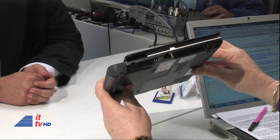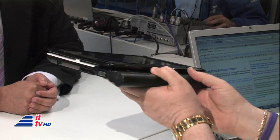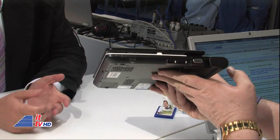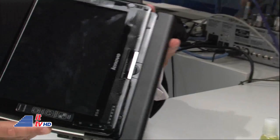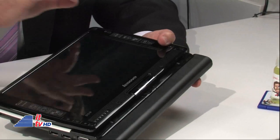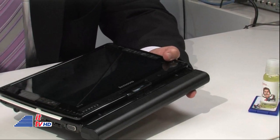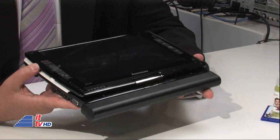Absolutely. This is sweet. And, of course, all the typical connections that one would expect, no doubt. What kind of battery life might we get on this if we're out and about? It really depends on what you're doing, because you can actually drop a 3G card into this so that you're never offline. So you're on Wi-Fi, or you're plugged in, move to Wi-Fi, out to 3G. But you can get anywhere sort of 4, 6, 8 hours. Really depends on what you're doing.